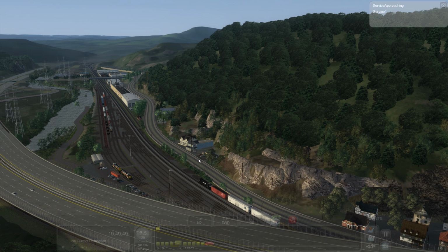But that's it, guys. Norfolk Southern H55 has done its duty with a YouTube Schnauzapala's channel first. SW1500 acting as DPU. Completely ridiculous, but for the sake of time, we did it.